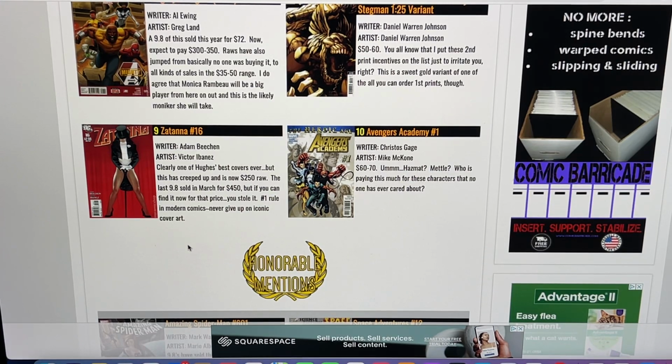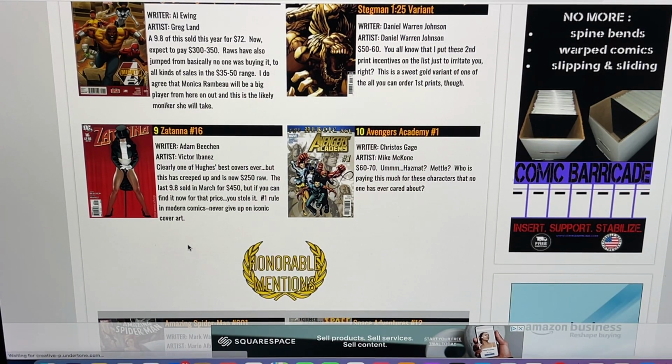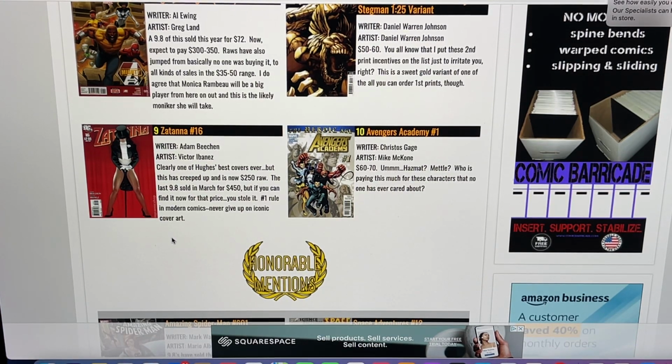I do have that cover in my collection. I bought the entire run probably 2.5, 3 years ago, maybe over 3 years ago. I bought the whole run for $200. And 15 and 16, those are the two biggest books. Issue 15 and 16. 15 is a black cover, another iconic image by Adam Hughes. But yeah, 16 is definitely the more popular. It's the last issue, low print run. It's got a lot of things going for it. No first appearances or anything like that. It's just an iconic cover with a low print run.